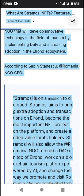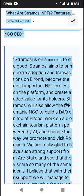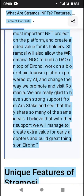According to Sabin Stanescu, Romania NGO CEO, Stramosi is on a mission to do good. Stramosi aims to bring extra adoption and transactions on Elrond, becoming the most important NFT project on the platform, and create an added value for its holders. Stramosi will also allow Romania NGO to build a DAO on top of Elrond, work on a blockchain tourism platform powered by AI, and change the way we promote and visit Romania.